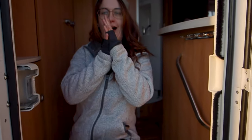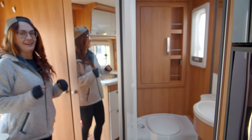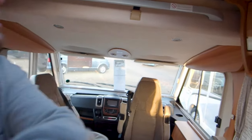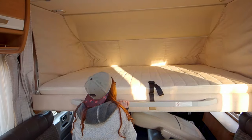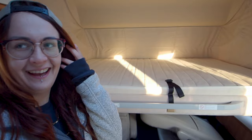62,995. Welcome. Look at this. I'm so excited. Where's the bed? Doesn't the table do something? Well, yeah, this will turn into a bed, but I thought it was a fixed bed. Oh, bring her down. Look at that. That's so cool. Sorry. Sold.